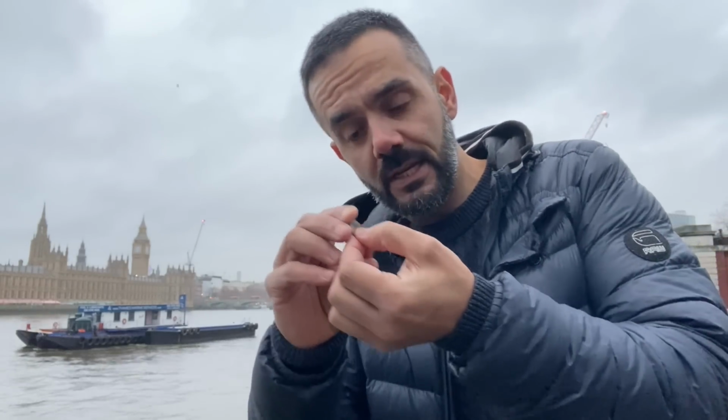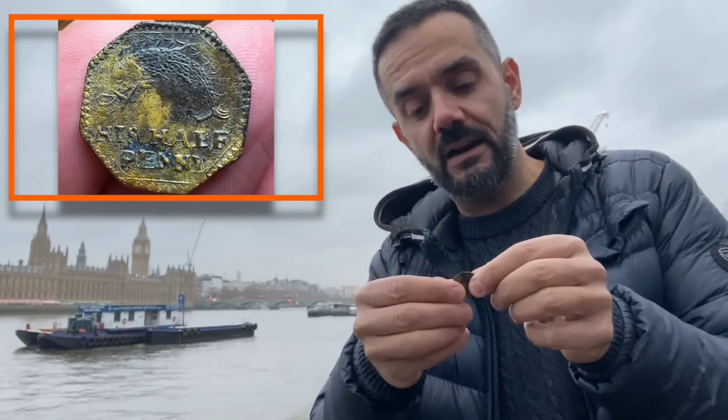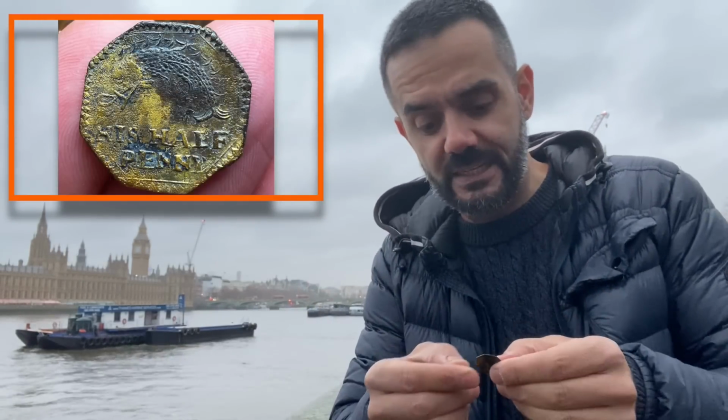So this find in January was by far my favorite one, and it was also my favorite because, due to the several details on the token, I've managed to find out a lot of history of the owner of this business. The business was a tavern called the Dolphin, and that's why there is a little dolphin represented. It looks like a fish with fangs, but that's an archaic way of depicting dolphins.